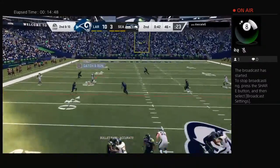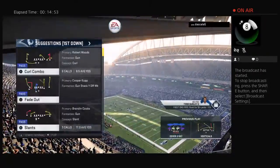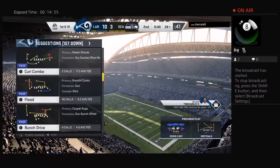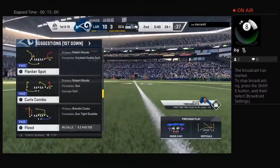2nd and 10, Goff again. And that's complete to Cooks. Now the Rams will signal for a timeout, their 2nd, as they'll stop it with 40 seconds remaining in this first half.